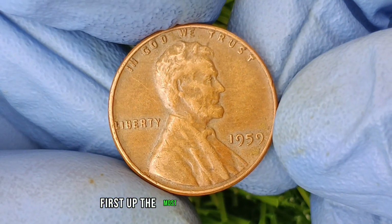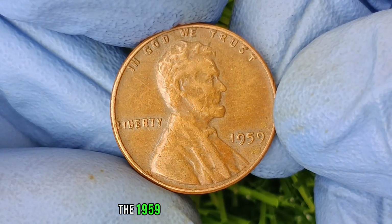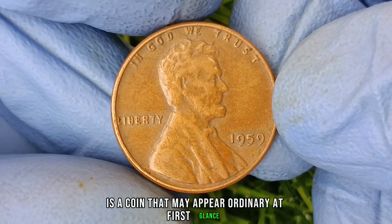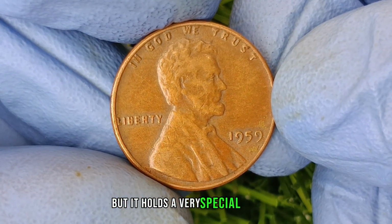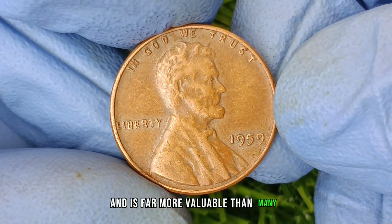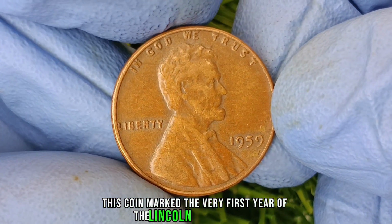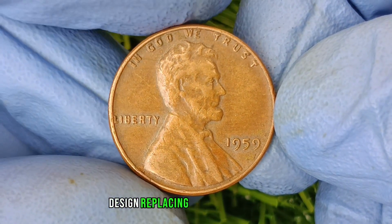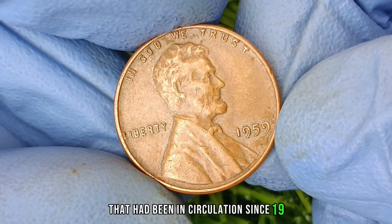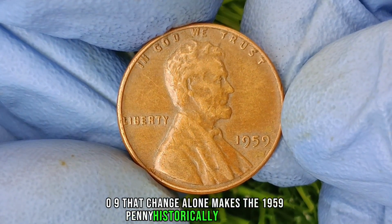First up, the most valuable 1959 Lincoln Memorial penny. The 1959 Lincoln Memorial penny is a coin that may appear ordinary at first glance, but it holds a very special place in American coin history and is far more valuable than many people realize. This coin marked the very first year of the Lincoln Memorial cent design, replacing the famous Lincoln wheat cent that had been in circulation since 1909. That change alone makes the 1959 penny historically important.